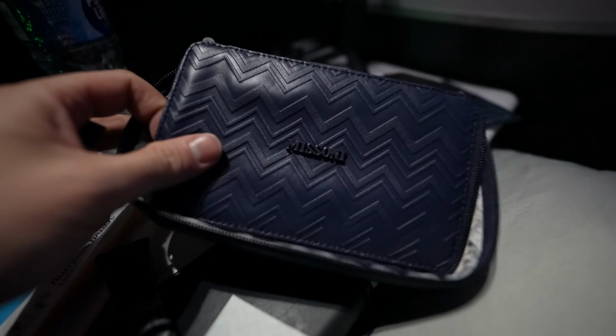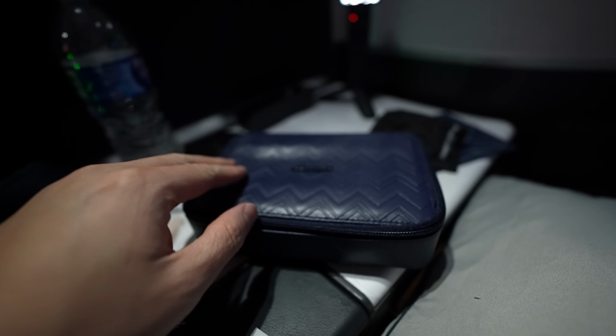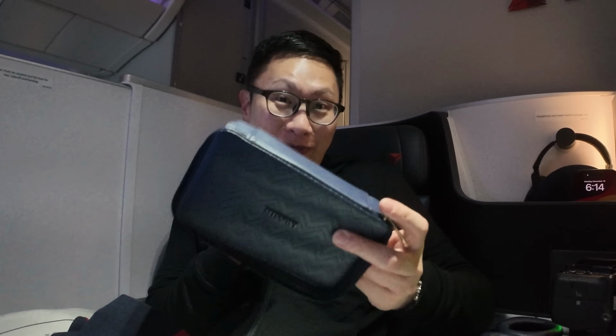Yeah, still impressed with the case. It looks beautiful, feels beautiful. Yeah, super premium. Overall, I'm a fan of it. It feels super premium and a lot nicer than the other previous ones.